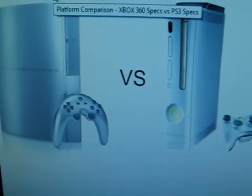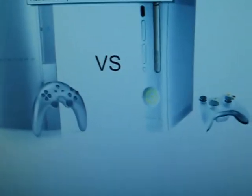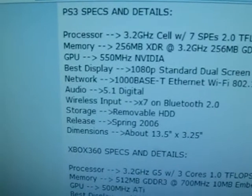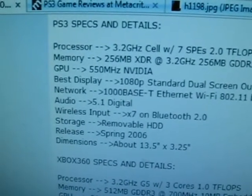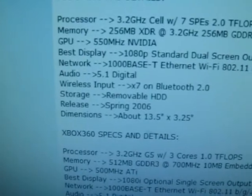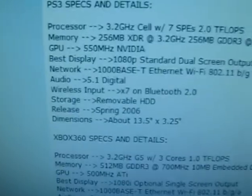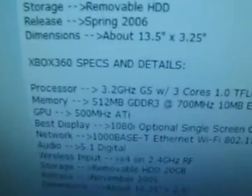Okay, let's first go to the platform comparison with the Xbox 360 specs versus the PS3 specs. Okay, let's get started with the PS3 specs and details. As you can see, the processor has a 3.2 GHz. It has 256 megabytes of RAM and a 555 MHz NVIDIA card. That's the main stuff that you're going to want to know, and it was also released in spring of '06.